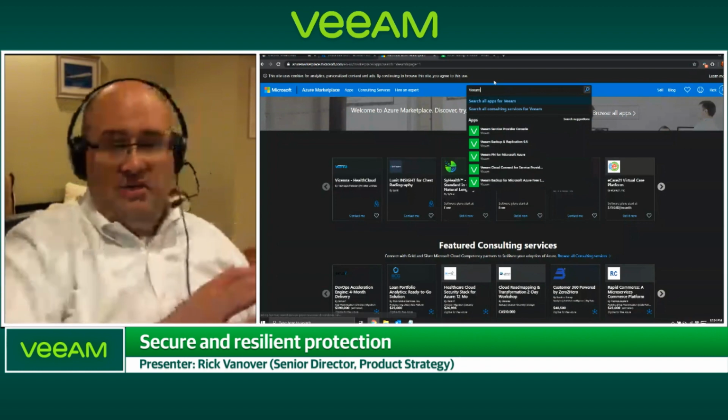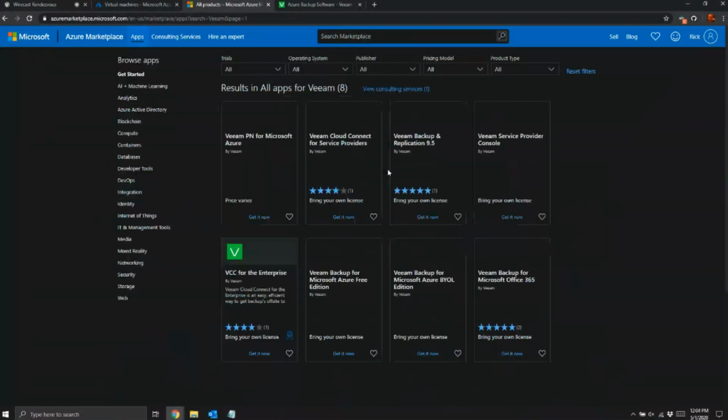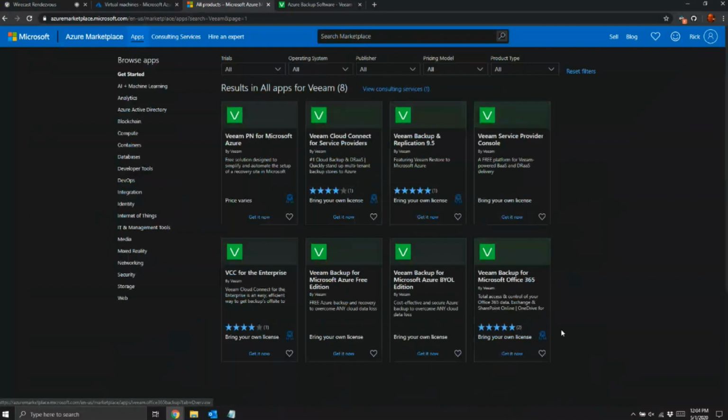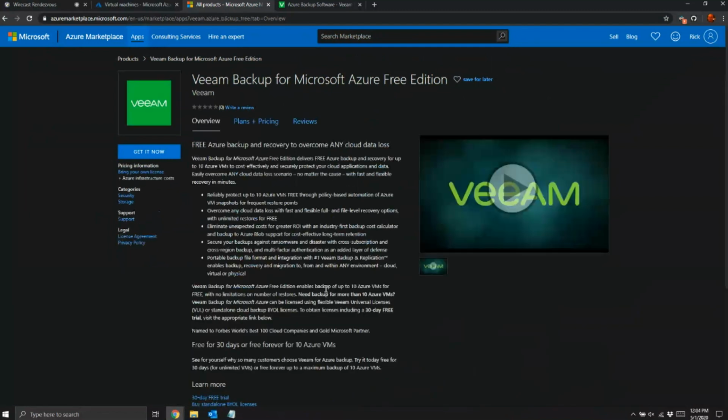Now you're going to find a lot of stuff, right? We've got the Veeam PN tool, Cloud Connect for the enterprise, and all kinds of other things. But the newest one here is Veeam Backup from Microsoft Azure Free Edition. And did you know there's also a free edition? It's going to allow you to do up to 10 VM backups for free. Now I'm going to go ahead and deploy this real quick, and I've already got it deployed. I want to show you a couple things kind of before and after. But let's watch how easy it is to deploy Veeam Backup from Microsoft Azure.